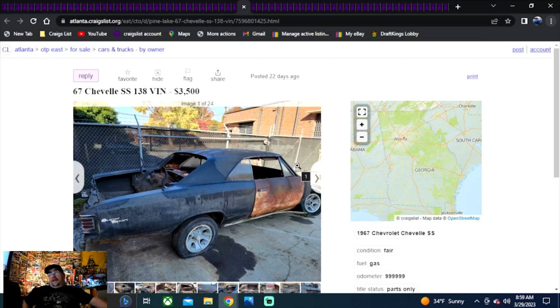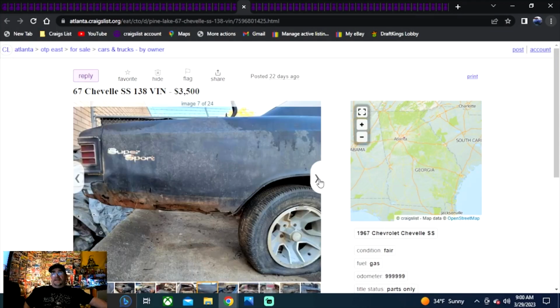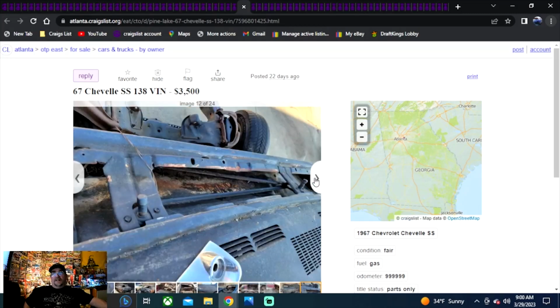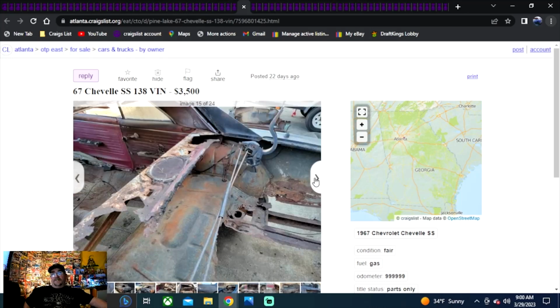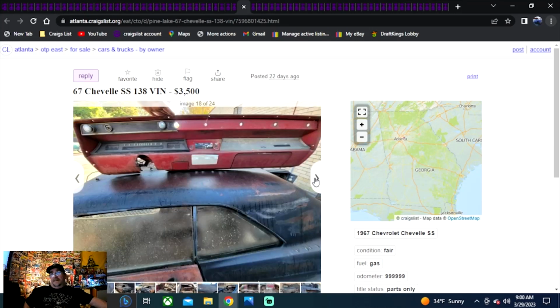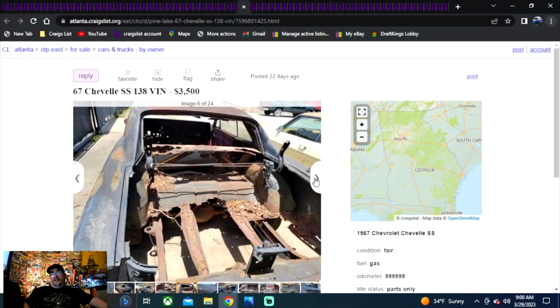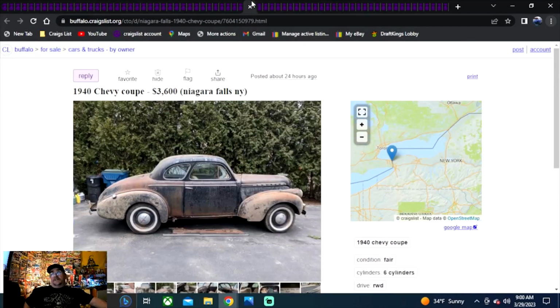Gonna be in Atlanta here. 67 Chevelle SS 138 car. 3,500 bucks. Definitely don't like them Camaro wheels on there. And this thing is roached out. Georgia's not going to have a title. You can tell how the firewall's all been shaved. And everything else that hasn't been shaved is gone. The dash is gone. The floors kind of look like they're there, until you get to the trunk and the sail panel and the tail panel. And wow, man. There ain't no way I'd give $3,500 for that. I did see a hood, inner fenders, and fenders, but man, that thing looks like a piece of shit. So those parts only with no title. I don't know what that'd be worth to anybody.